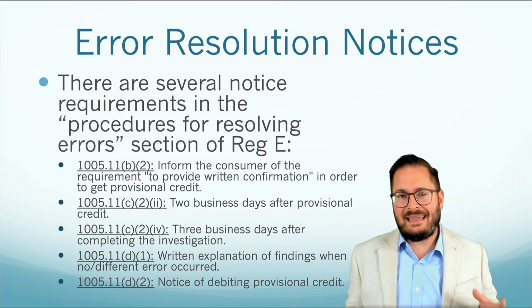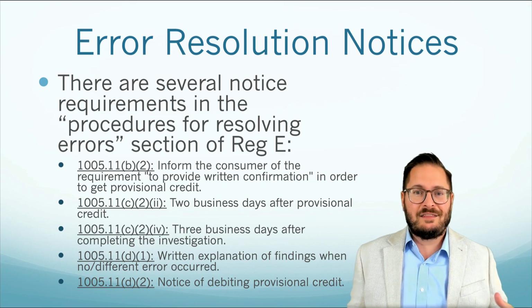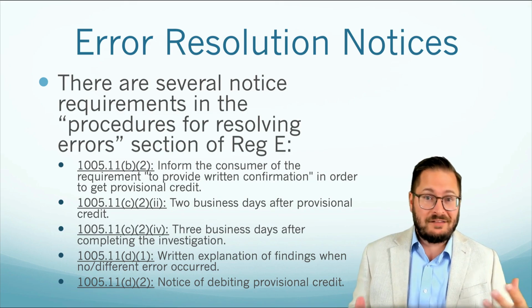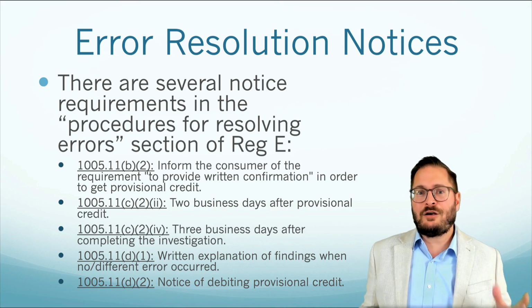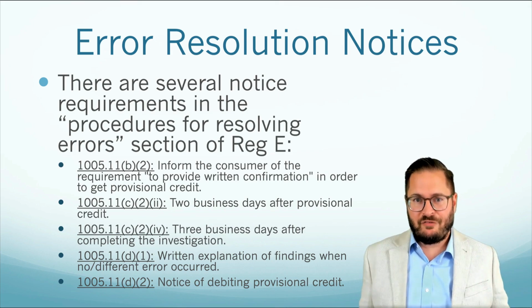And so the question is a little vague. It doesn't tell me which one specifically they're wanting to know. Can it be verbally or does it have to be in writing? So let's take a look at all of these and determine whether or not these have to be in writing or these can be provided verbally.